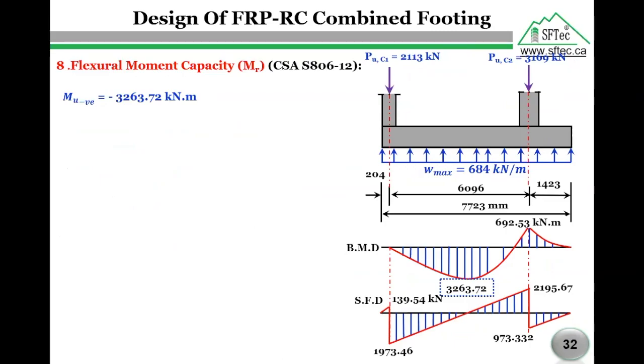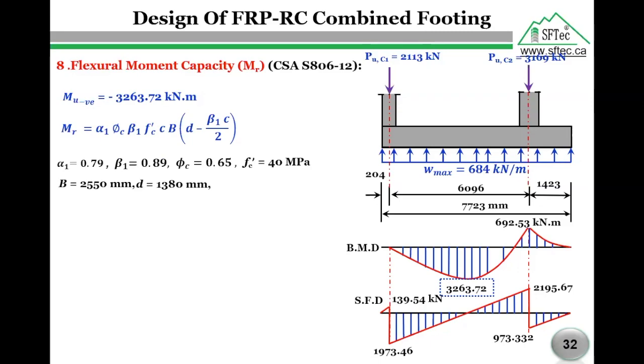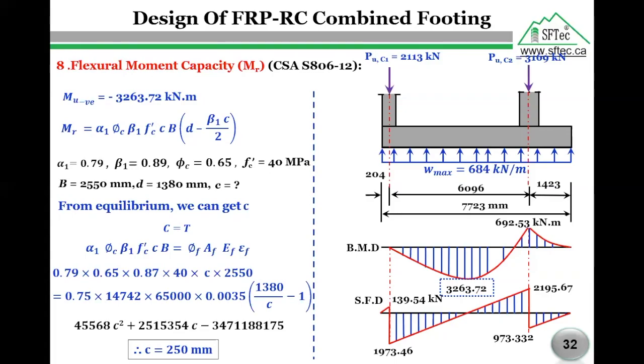Flexural moment capacity. In step number 8, we will check the flexural moment capacity versus the factored moment for the most critical section in our footing, which is the maximum negative moment at the mid-span of the longitudinal direction. So M ultimate negative here is 3,263.72 kN·m. The flexural moment capacity, as per the Canadian standard CSA S806, can be calculated using this equation. All variables in these equations are known or calculated before, except the neutral axis depth c. From equilibrium, we can calculate the value of the neutral axis depth c. So c will be 250 mm.